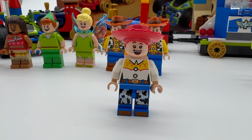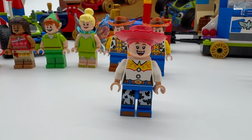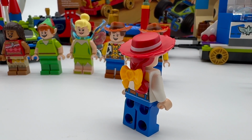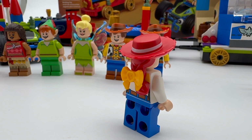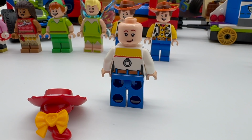As you can see, they did a great job with the leg printing there for both the feet as well as the legs. And I think she has a really awesome torso print. Her hairpiece also has a little hole to add a bow, but it is a traditional harder plastic, so it's not the soft plastic like we saw with Moana. Here you can see her alternate face print and the back torso printing.